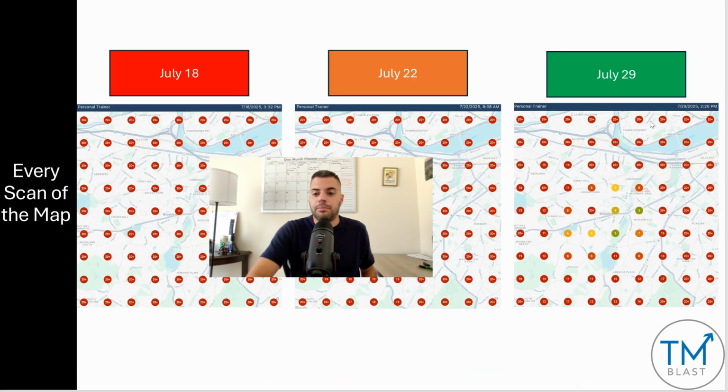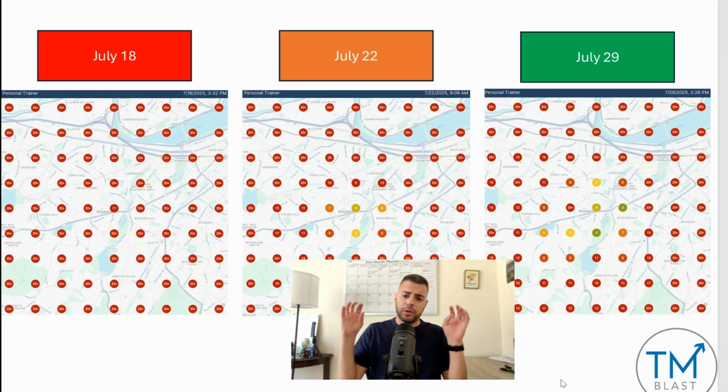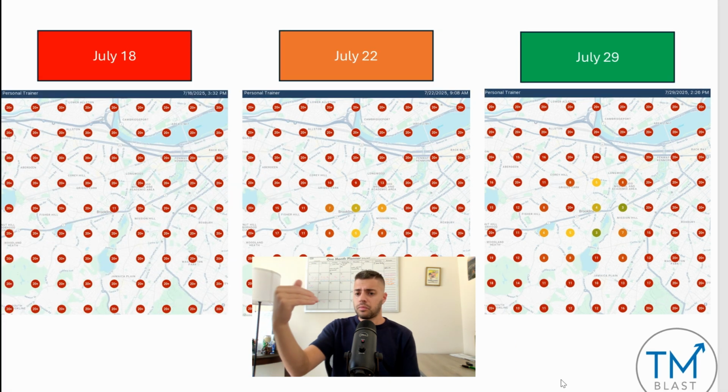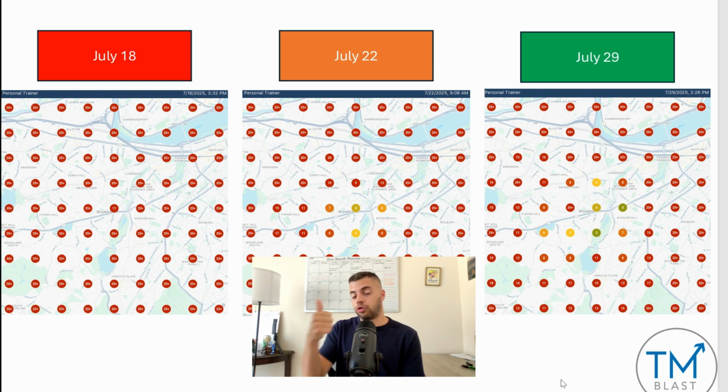So this is the map progression: the 18th, the 22nd, and the 29th. The 29th here is really valuable because I'm able to zoom in and say, okay, some of these dots are actually yellow. These are the dots I really need to focus on. If I can flip them from yellow to green, that's an immediate page 1 ranking for my client for the keyword personal trainer. Again, that should increase their potential directions, KPI, website clicks, phone calls, bookings, and potential customers as well.